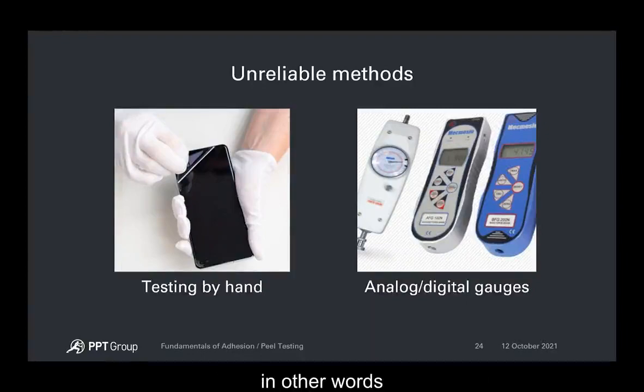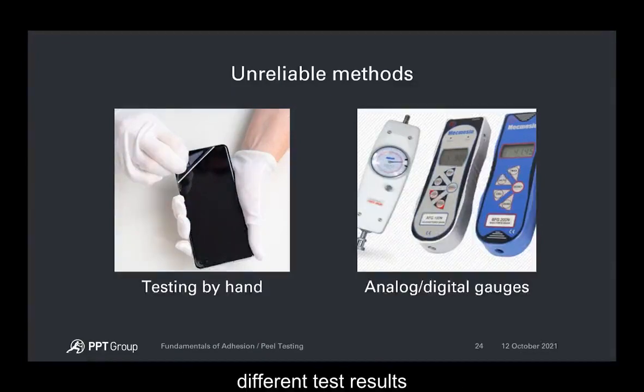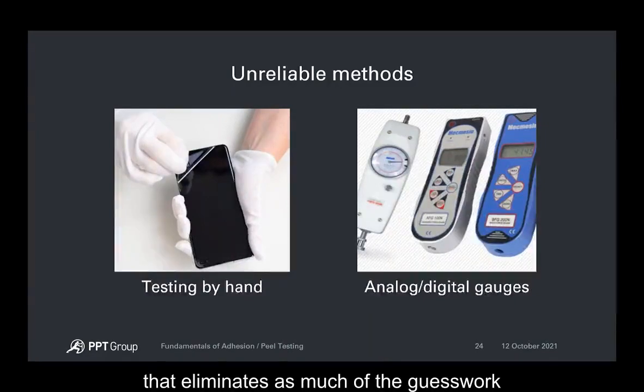In other words, you could take 5 different operators, have them manually perform the same peel test, and you're likely to have 5 different test results. Inconsistencies in speed and jerkiness in pulling actions are the main causes of the variability in the test data, which will be detrimental to the actual data collection process. So therefore, in most peel testing situations, you should opt for an option that eliminates as much of the guesswork and the operator error as possible.